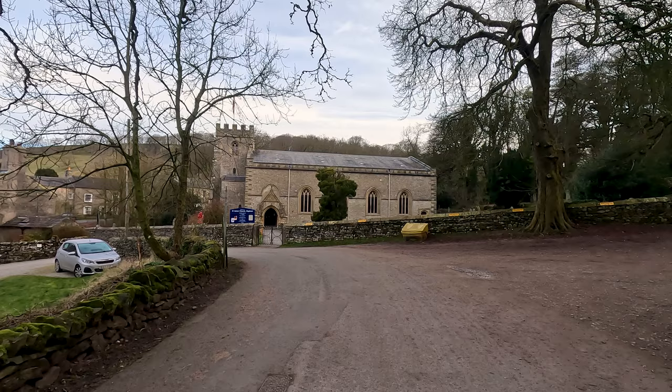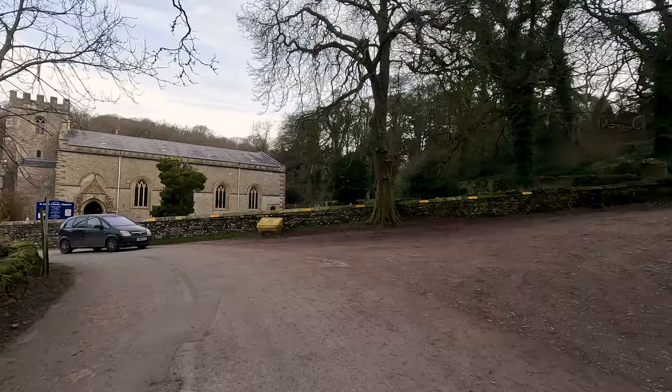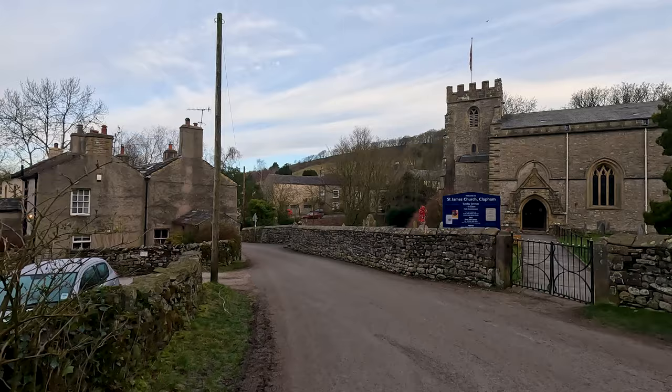Ahead now is St James's Church. To the right here is the track that we will return down at the end of the walk. For now, we just follow the road around to the left as it passes by the church.